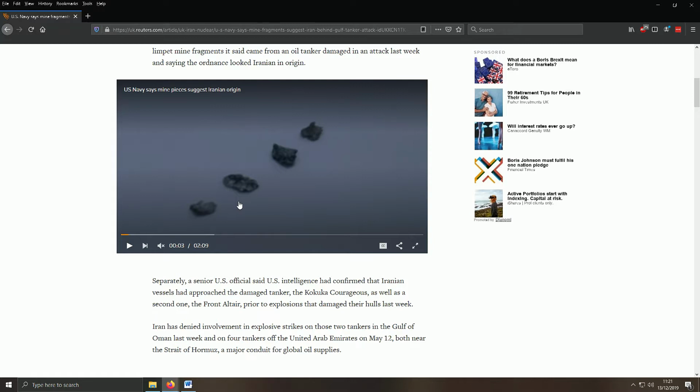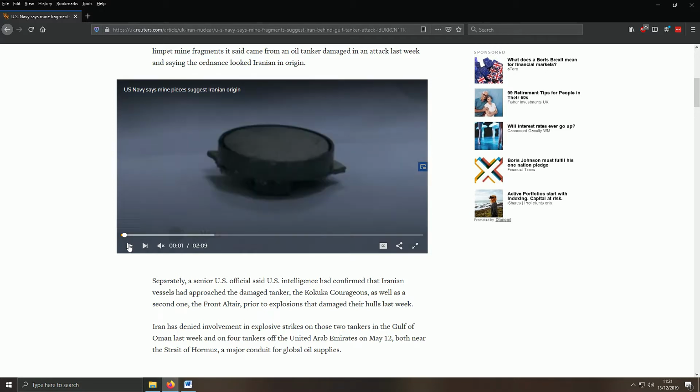So let's look at this picture. Like I said, this second one here shows you absolutely nothing. I can find scraps of metal like that all over the road. Come off a car, a tin can for all I know. I haven't got a clue. So let's go back to this first one here.